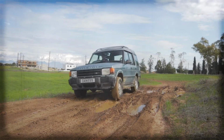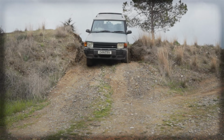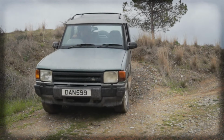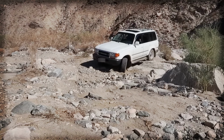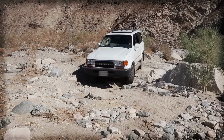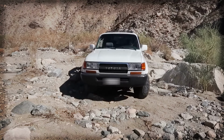Finally, the Land Rover Discovery, introduced the same year as the J80, competed directly in the luxury off-road space with its permanent 4-wheel drive system and a spacious interior. Despite the competition, it enjoyed a successful run. Its production ended in some markets during the late 1990s, but certain regions continued production well into the early 2000s.